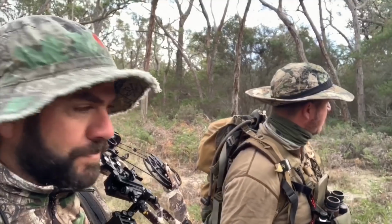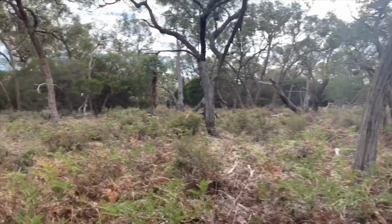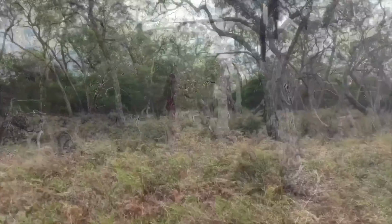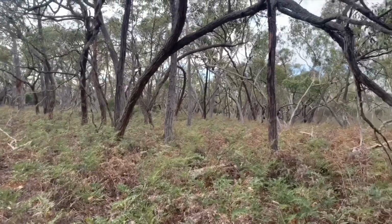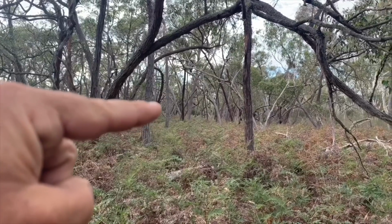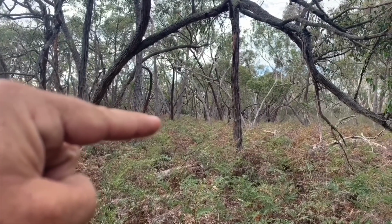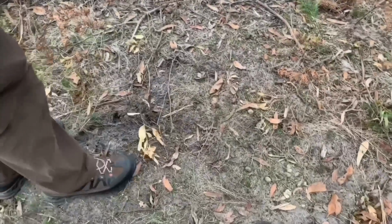I was just going to go and have a look for my arrow. Yeah, I'll come and help you find your arrow. No worries. So the deer's come in, there we see Luke coming through there now. And basically he's come across here, and just on the other side of that tree there, in between that tree and that blacker tree, punched him there at 35. So we'll go have a look. There's his arrow.